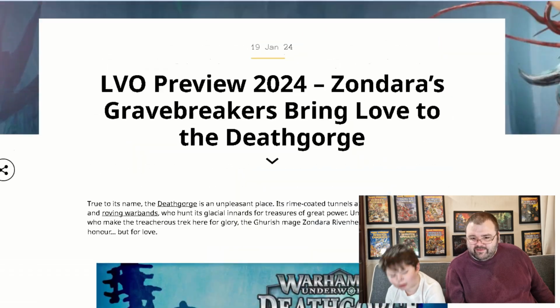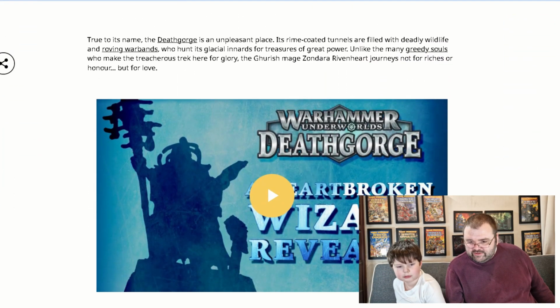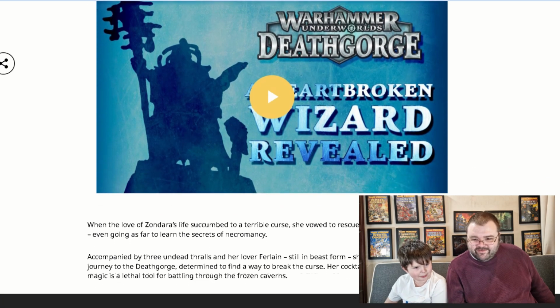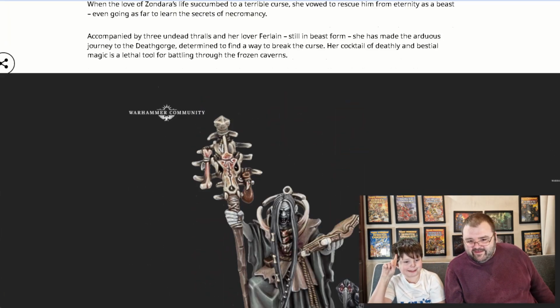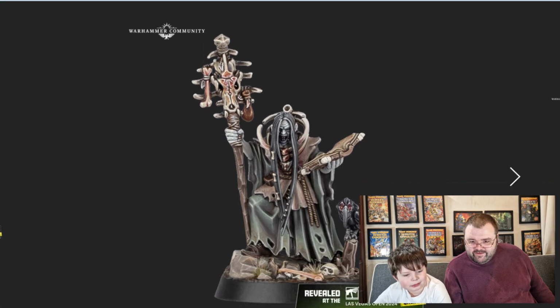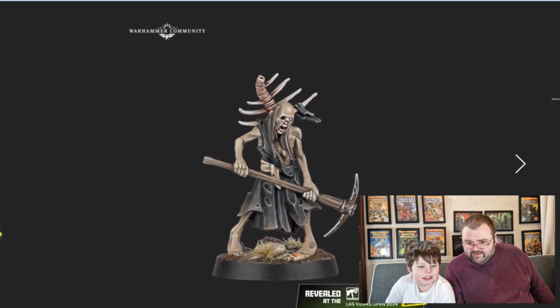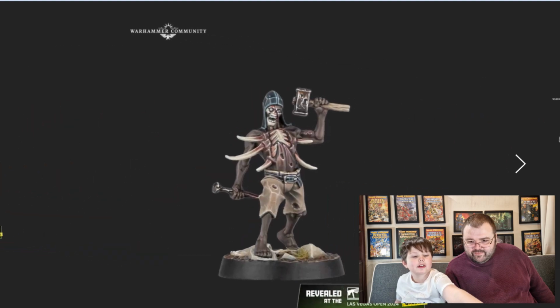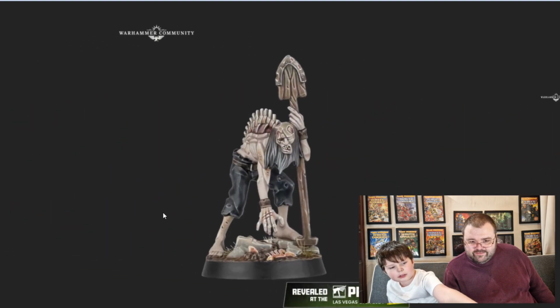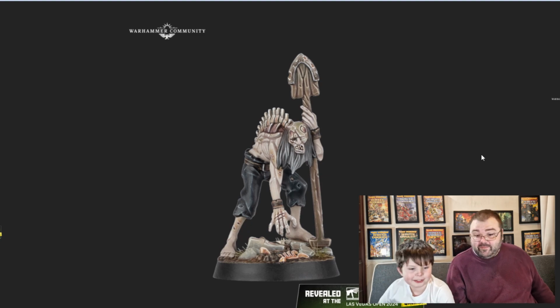So why is it called Death Gorge? It doesn't say anything about Death Gorge Krieg. What's that then? Death Gorge. That's what it's called. The same thing. So what we've got here, some wizard or something. Oh, blimey! Look at that, with a spine sticking out. He's a Tyrannosaurus. No, go back that way. He's a Spinosaurus. He does look a bit like it, doesn't he?